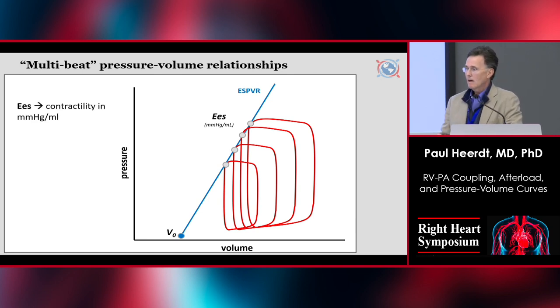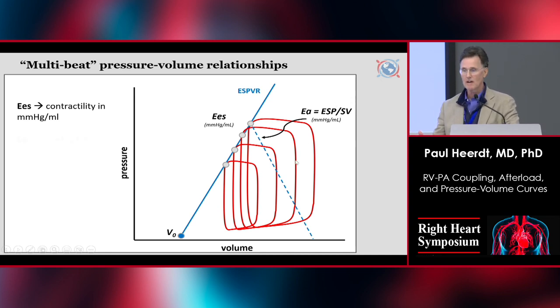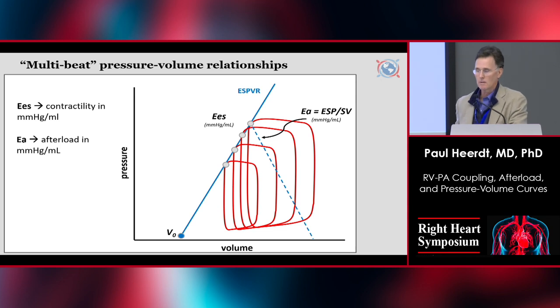We can then also get some idea of a lumped or summary metric of afterload. And this has been presented before, with the idea from this first loop here that as the stroke volume goes off into the circulation, the forces that are opposing that ejection, let's say they're resistive, elastic, and reflective, ultimately determine what the pressure of the ventricle is at end systole. So the slope of this relationship, calculated as the end-systolic pressure, which would be here, divided by the stroke volume, gives you the summary metric of afterload. So we can then take this from our pressure-volume relationship.